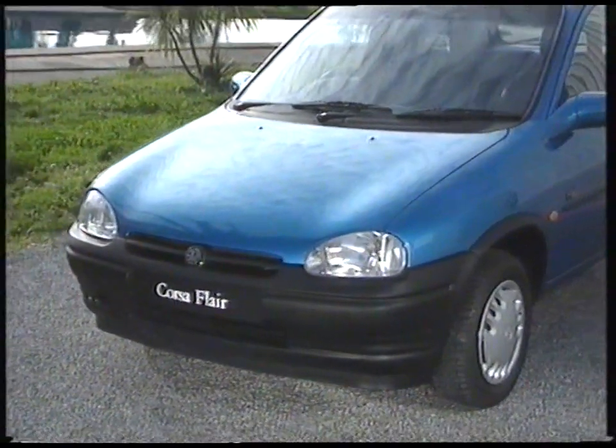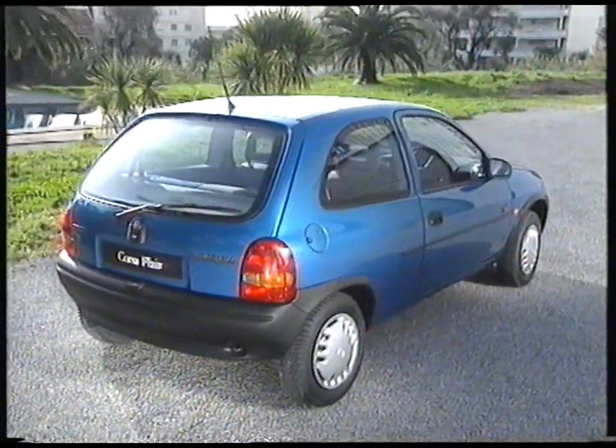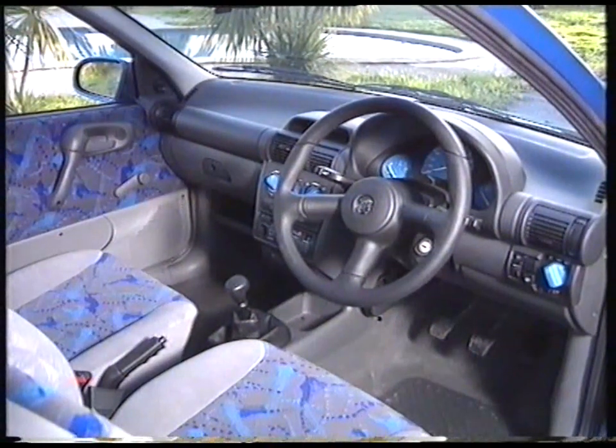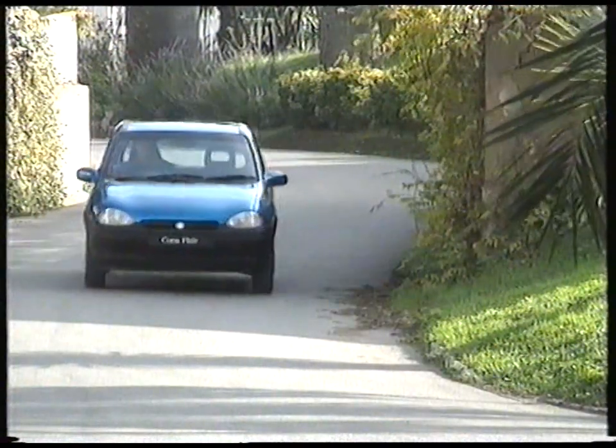This fashionable 3-door flair will appeal to owners who are on the lookout for chic performance. With colour-coded controls and dials, snazzy upholstery and the powerful 1.4 high-torque performance engine, this is a distinctive choice for the young at heart.